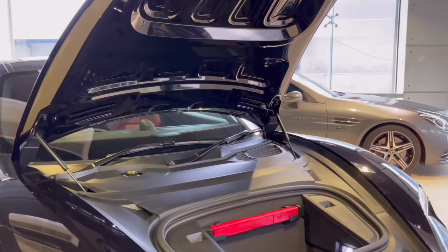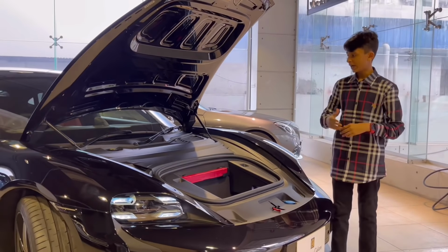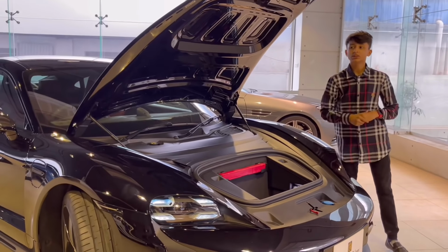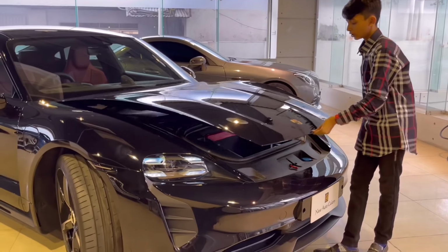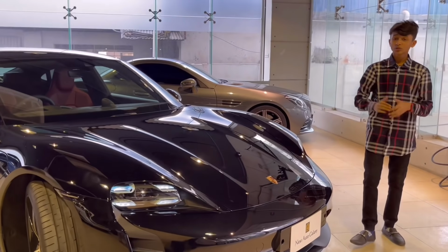You have 4 electric motors on this car, and this car has the optional extra battery pack. So it has 2 electric motors at the front, 1 here and 1 on the other side, and 2 at the rear. So if we want to close the hood of the car, get it closer, press, there you go. Now let's show you this beautiful side profile.